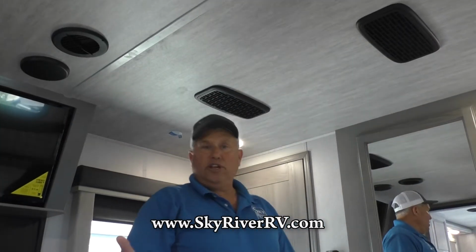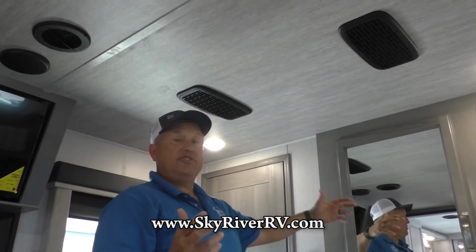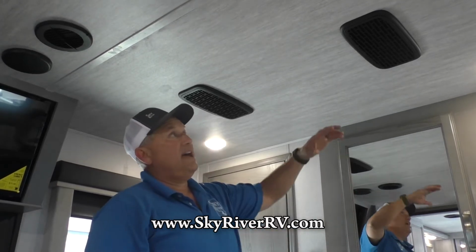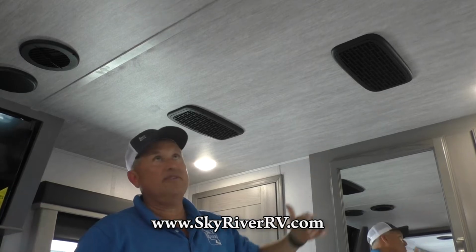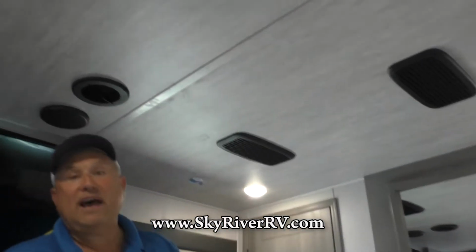So as I mentioned earlier, this particular unit has 2 ACs, and that helps push the central air system here, that allows the airflow to come throughout the coach nice and comfortably and nice and cool. You've got several different vent ports right here where that comes out.